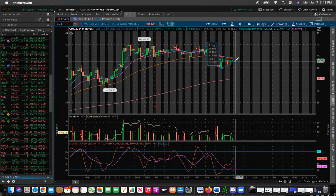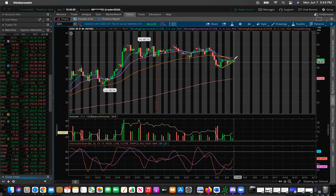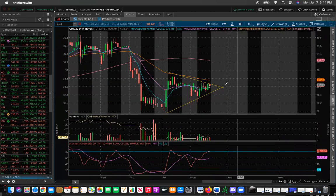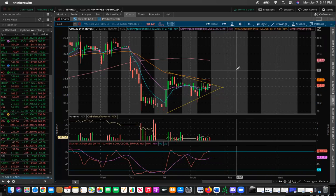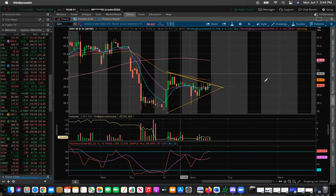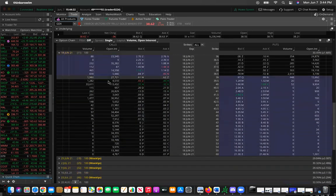However, looking at TA, I mean, maybe there's a symmetrical triangle there that you can see. It's below the EMAs on the 4 hour, which is never good. On the hourly, okay, much better setup of the symmetrical triangle. You could push it. I mean, the setup is there, but the resistance is there as well. So maybe 39 calls weekly. Okay, so it'd be at the money. Yeah, it would be at the money. Volume and open interest is there, but that's retail for sure.